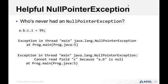So now, like I said, this is a great new feature to make developers' lives easier. The only thing I would say is, how come it's taken us 25 years to get to this point where we have a helpful null pointer exception? Imagine the amount of time that we could have saved in terms of development if we'd had this from JDK 1.0. Not a criticism at all, just an observation.